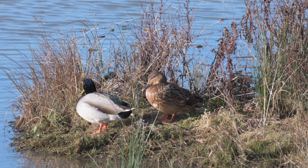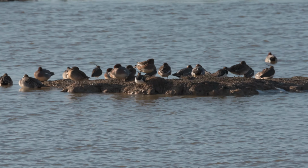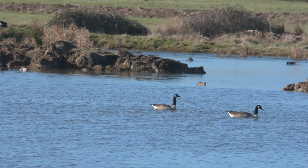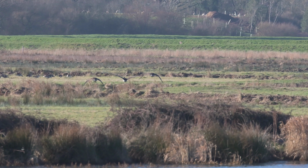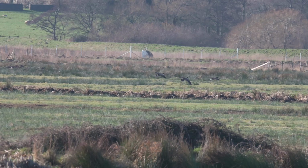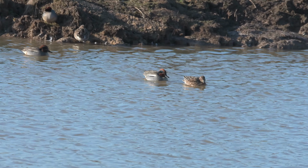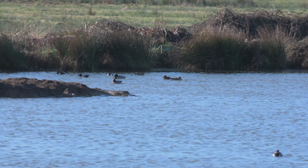From this first hide, there were a considerable number of duck to see, including mallard, teal, widgeon, and shell duck. So it was very busy. Also quite a few lapwing, and also, of course, in the distance, Canada geese. There was certainly plenty of opportunity for photographing the teal, very pretty little ducks. There in the distance you can see the shell duck.